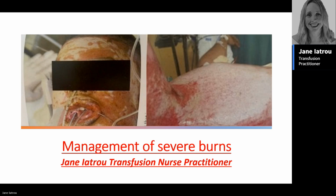So cooling is the first of the 3 C's, and then call for help, and finally cover with cling film to keep it clean. Try to use a non-stick dressing, because you don't want anything making the burn worse. But if you haven't got any cling film, then just something that's clean, maybe a clean tea towel for over the top of it before they come in.